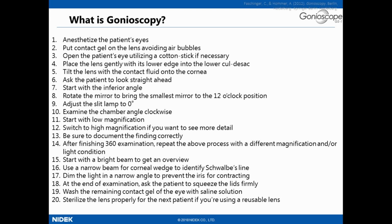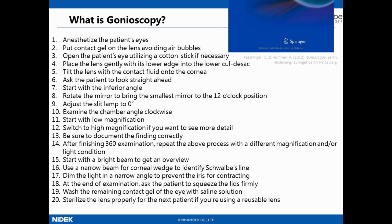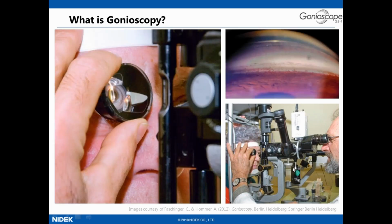These are the easy 20 steps to perform gonioscopy. As you can see, there are a lot of steps and it can be complicated just to look at this slide. And this is not something I am saying, this is stated in a book called Gonioscopy. But if we summarize those steps, basically the doctor will use a slit lamp and a gonio lens. We'll place the gonio lens on the patient's cornea, and then we'll see the structure of the angle through the slit lamp and gonio lens. Often the doctor will rotate this lens on the patient's cornea and see the entire angle. As you can see, this is a very troublesome examination. It may be time consuming and also not very comfortable for the patient.